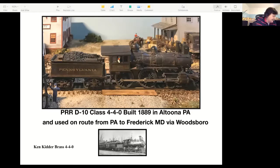The cab had an interior, which is very nice, and all I really had to do was add the engineers. I had to remove the decal that was on the tender and replace it with a Pennsylvania decal, and I did some light weathering with pan pastels. This thing is not set up for DCC, but it does run, and I've enjoyed running it.